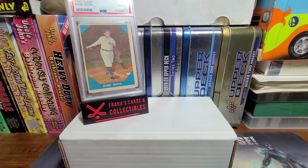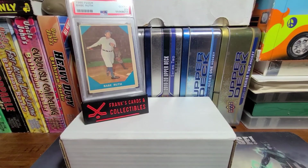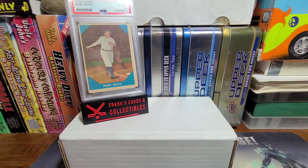And why not finish the list off with probably one of the greatest baseball players of all time? I know that's up for debate with a lot of baseball fans out there. But hey, in my books, Babe Ruth is one of, if not the greatest of all time. Also, he's my grandfather's favorite baseball player, so we got a bit of sentimental value to this card as well. And, yeah, that's all I got to say about that.